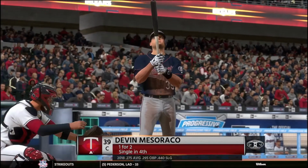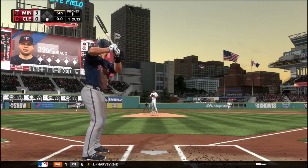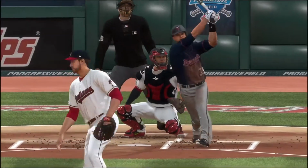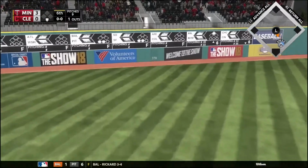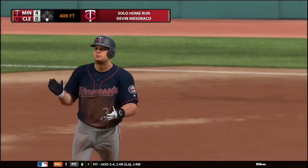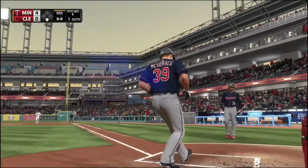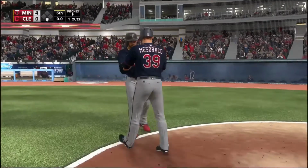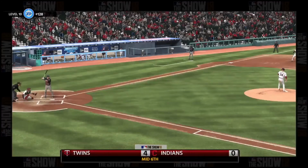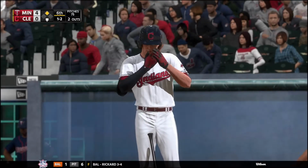On to the 6th inning, Devin Mesoraco batting .275 on the year. I believe he has 4 home runs on the season. Here is the delivery from McAllister, and Devin Mesoraco gets one in his wheelhouse. He likes it down and in, and that was a hanging curveball. And Devin Mesoraco, a 409-foot solo home run. I believe that is number 5 on the season for Mesoraco. MLB The Show 18 does not tell you like MLB The Show 17 does when they hit a home run. In the middle of 6, the Twins lead 4-0.